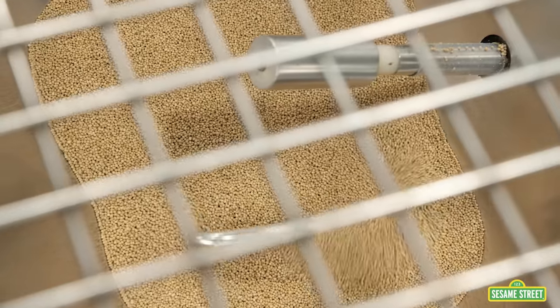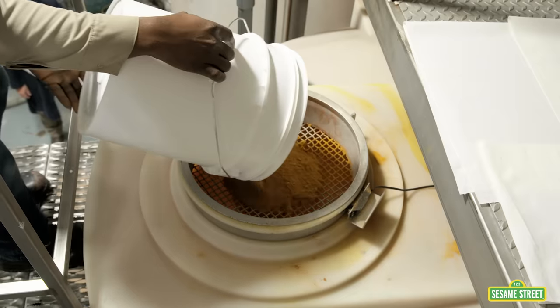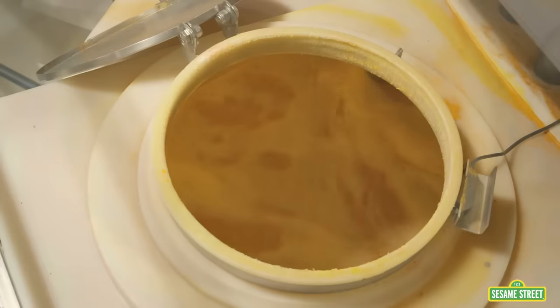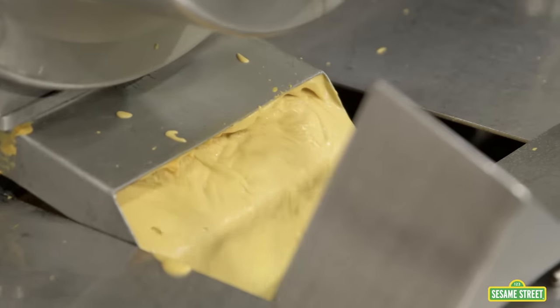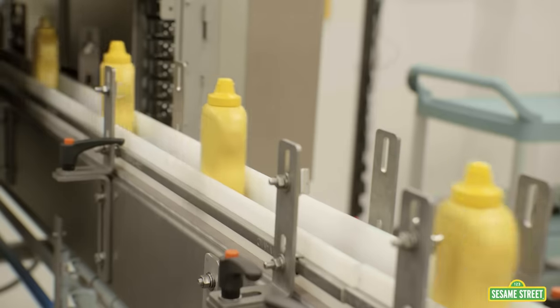First, the mustard seeds are ground. Then, the seeds go up a big pipe into a tank filled with water and vinegar. Next, we add turmeric and paprika. After that, the tank spins really fast to mix the ingredients. Then, the mixture goes through mills, which grind it all together and turn it into thick yellow paste, called mustard. Then, we put it into bottles like you see at the store.